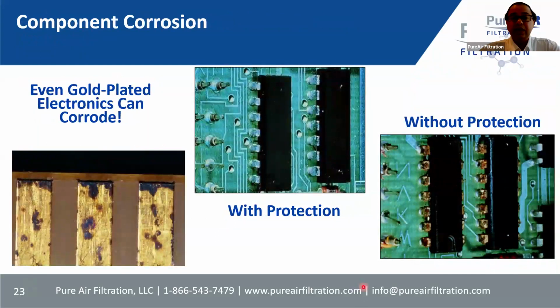Even if your electronics are gold plated, they can also get corroded. You can see how it looks with the protection of the proper gas phase or chemical filtration, and how it looks without it. Once we have a gas phase filtration solution in place, this is the protection, and this is what it looks like afterwards. But without protection, it will corrode like this.